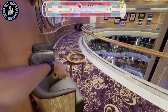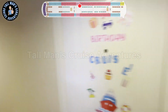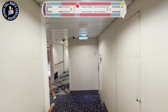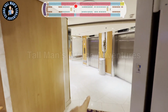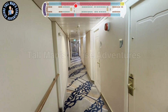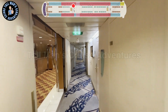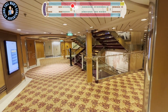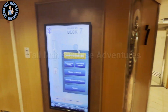Again, the other side of this cool little seating area overlooking the main atrium. 98, 7100, 102, 104, and more access to the elevators, I should say, in the center atrium. The stairs are up here. 106, 108, 110, 112, and there's your stairs. And guess what? This is right where we started. So we have gone 360 degrees here on deck 7.